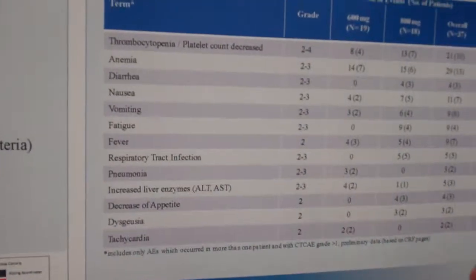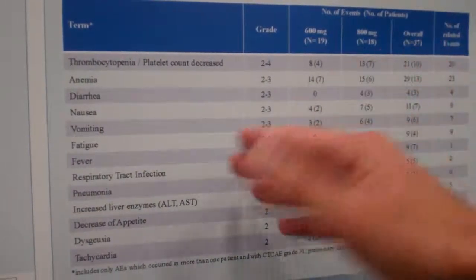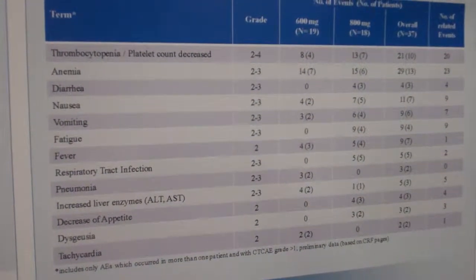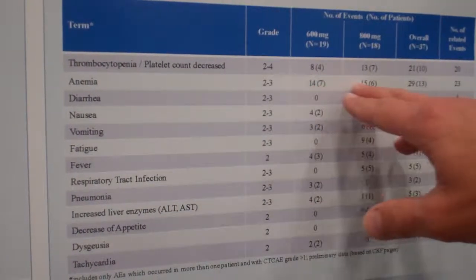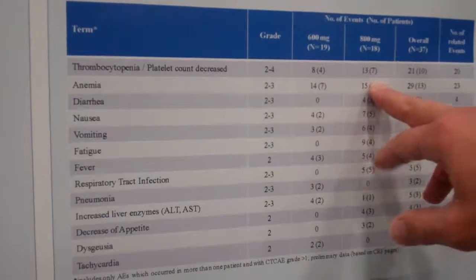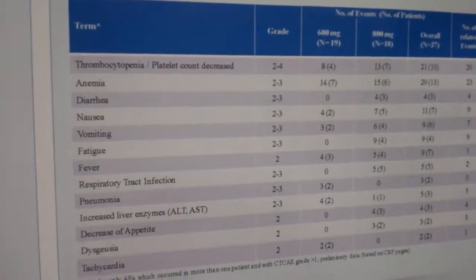Lastly, the safety. Resminostat has been very well tolerated in these patients. We have seen typical side effects in the GI area, like diarrhea, nausea, and vomiting. We've also seen some hematologically associated side effects, in particular anemia, which has not changed its occurrence from the 600 milligram to the 800 milligram dose, but other side effects like fatigue really have increased when patients were treated with the higher dose of Resminostat.